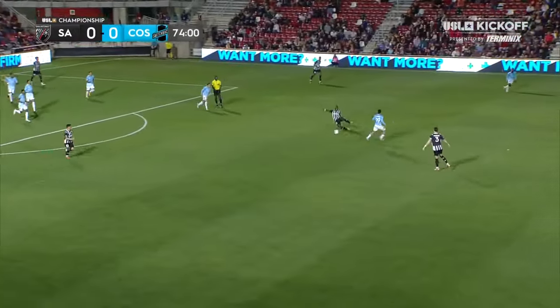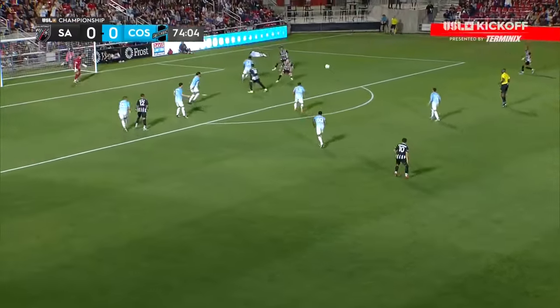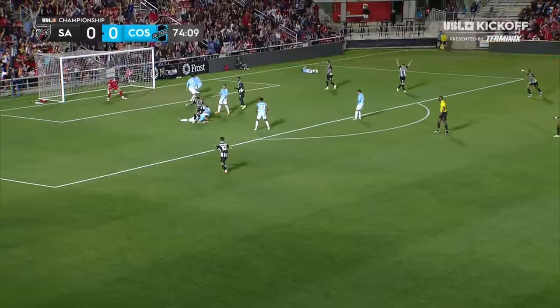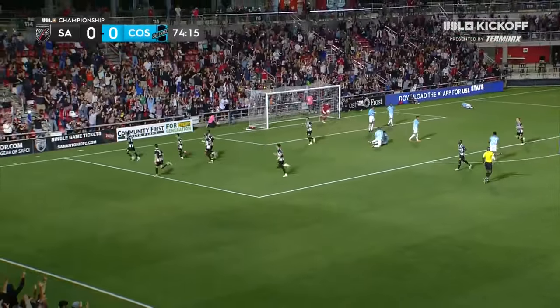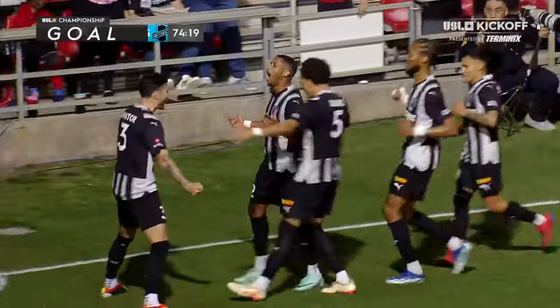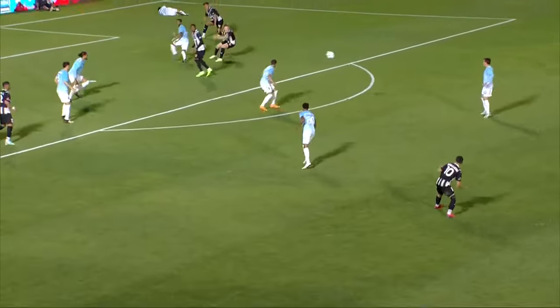But it's Aiden Rocha, another new guy there for Colorado Springs. Things heating up here. Yeah, Hernández serves it in, turning around. And there is the first goal. Spinning around, keeping it alive, and putting it home. Silva nets it, 1-0 San Antonio. Hug it out, boys.